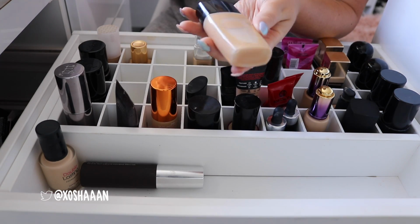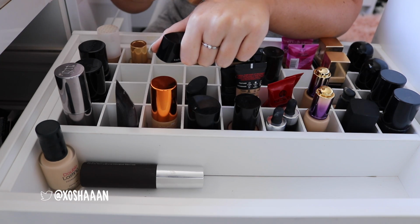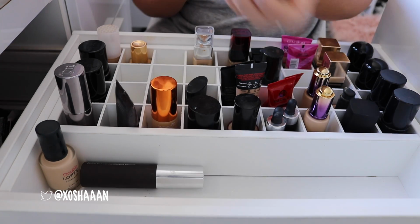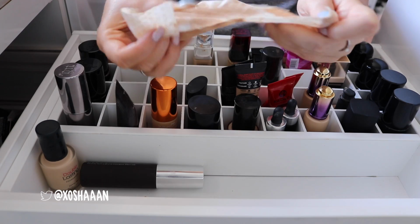I'm pretty sure this is the one I was obsessed with. It was super high coverage by Illamasqua. Super creamy. Yeah, I'm actually gonna get rid of that though because the color's a little bit orangey for me, I think. A little bit too peach. Check out this baby wipe.